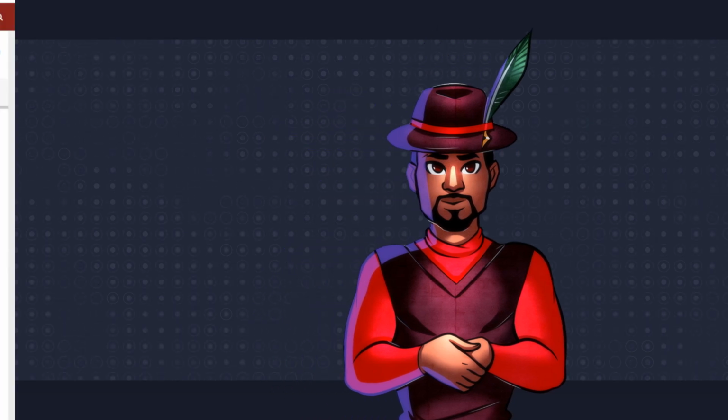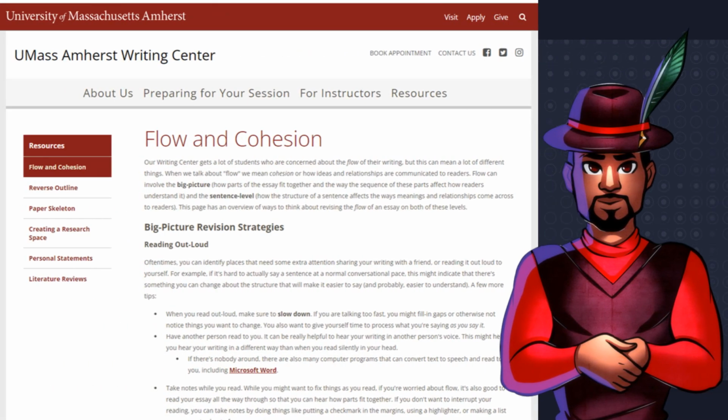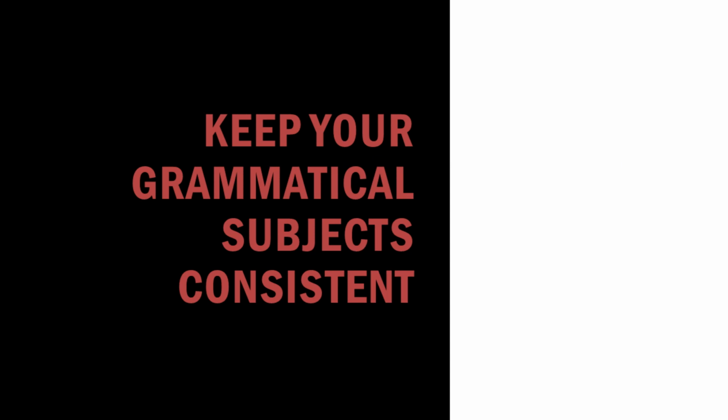And guess what? Studies have shown that readers remember sentences better when there's a clear connection between them. When sentences flow seamlessly, readers can easily position what they're about to read in relation to what they just read. 4. Keep your grammatical subjects consistent from sentence to sentence.